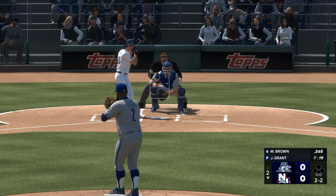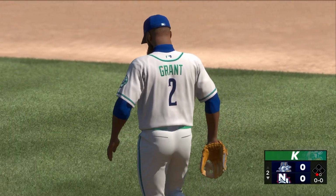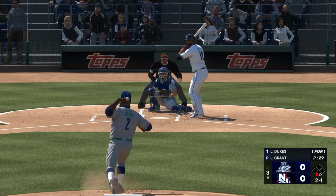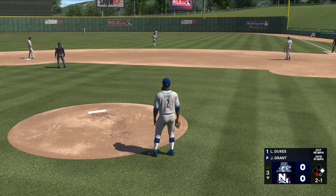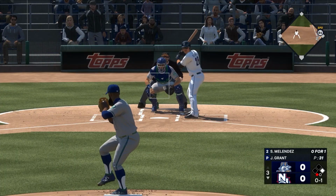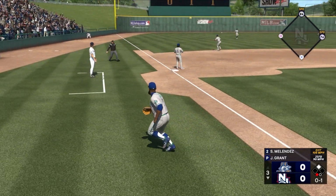He limits hits and can go multiple innings and start. We did see him in a start late here for Hartford. 5 pitch mix: a 2-seamer, a changeup, a sinker, a 12-6 curveball, and a slider. So we're on those crafty lefties where he's not going to blow your doors off. Sits in the low to mid-80s with the fastball. But he's just a crafty lefty, right? He's going to move things around.